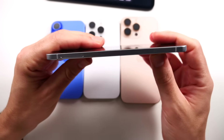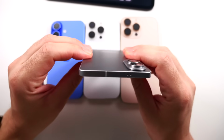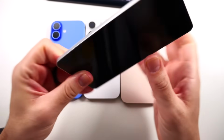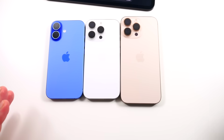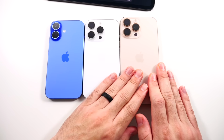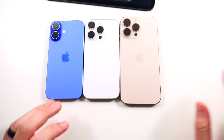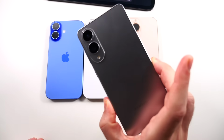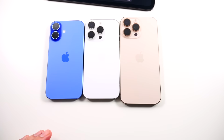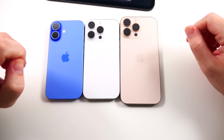And let me tell you, I've been blown away with this thin factor of these type of phones. They feel super light, but also large to hold. So if you wanted a large phone, but you want it in a thin and light manageable size, the iPhone Air is going to be for you. Also, it has a 6.5, unlike this Galaxy which has like a 6.7, so it's going to be a little bit more of a sweet spot size for those of you who like a 6.5-inch phone.